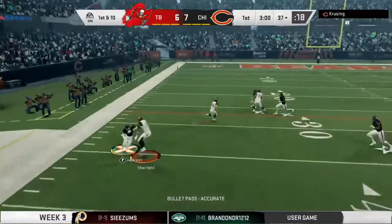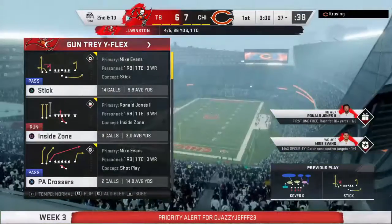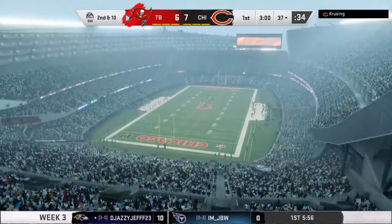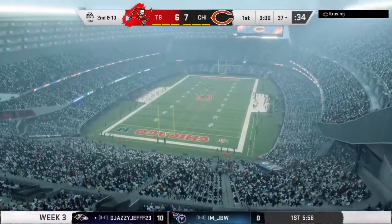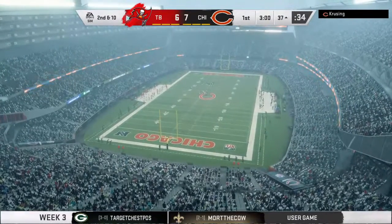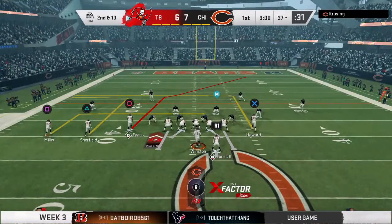From the gun, Winston. He's got this one, complete to Sherfield. That would have been a great catch, but it was real difficult to hold on to because it was contested all the way. Would have been a great play if he'd been able to haul that one in. Line of scrimmage, again the 37, as they line up 2nd and 10.